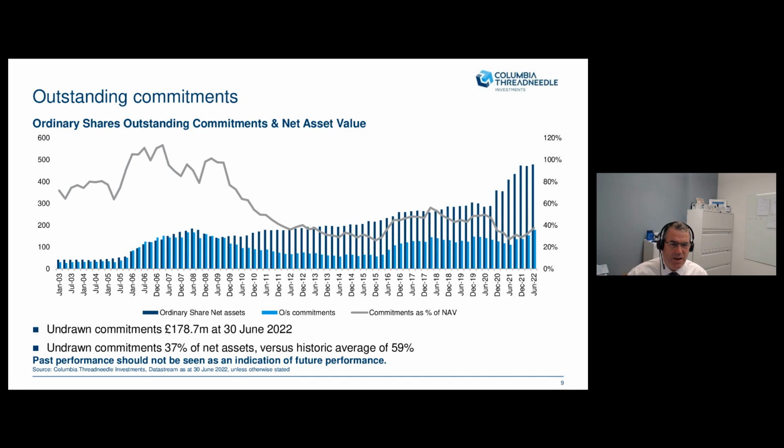Now, those of you looking at this chart closely will see that we used to run with a much higher level of commitments prior to the global financial crisis. And it was a deliberate policy after that to manage that down to a lower level. Although it is fair to say we did not have a problem in terms of meeting our commitments, even when they were much, much higher than they are now. So that's just for information.